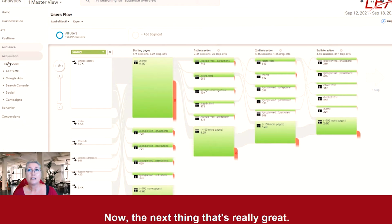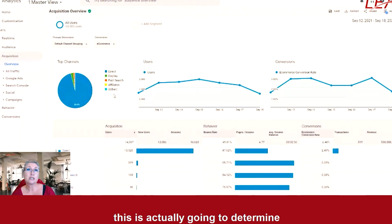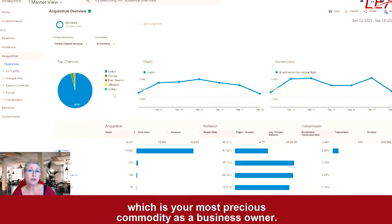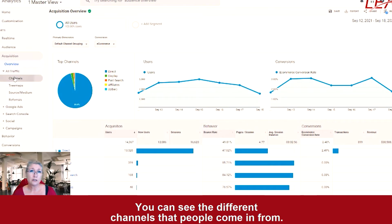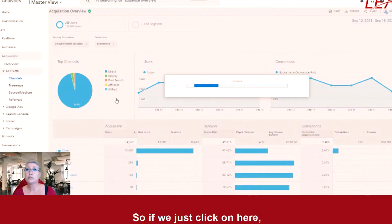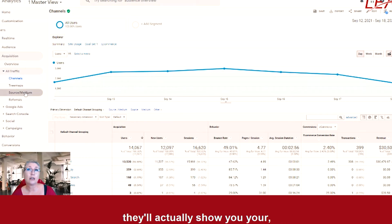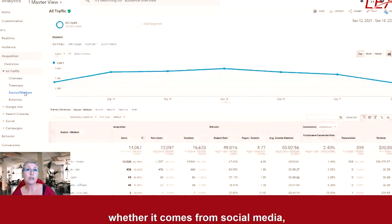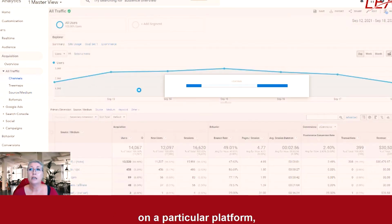Now, the next thing that's really great, and this is probably, as a business owner, apart from the users flow page, is to see where your clients are coming from. Because from a marketing perspective, this is going to determine where you're going to spend your time, which is your most precious commodity as a business owner, and where you're going to put your money. So you can see here, you've got your overview. You can see the different channels that people come in from. If we click on here, you've got direct, display, paid, affiliates, and they'll also show you whether it comes from social media and which platforms. If you're spending a lot of time on a particular platform, it will tell you whether you're wasting your time or not.